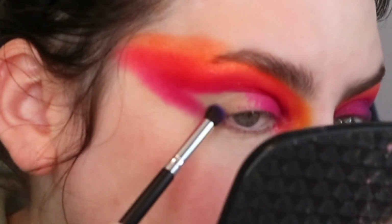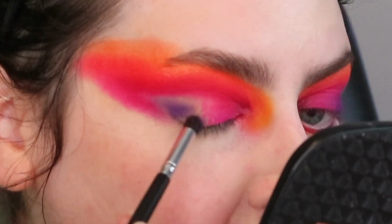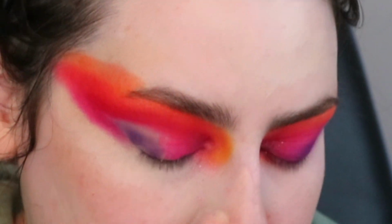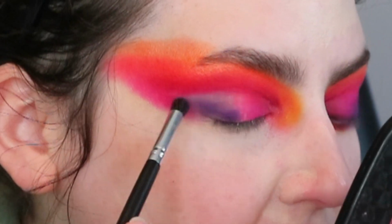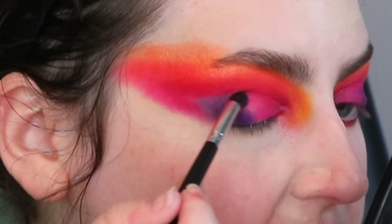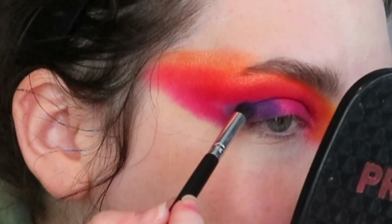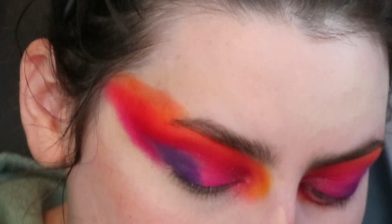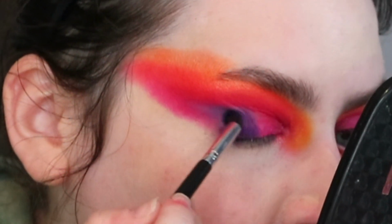I'm using this BH Cosmetics domed pencil and I'm going into the shade Bougie. And all I'm doing with this is just sketching out where it would go. So really just packing on the colour. And this is quite a nice blue toned purple, which is, if you don't know, so hard to get to a point where it doesn't end up being patchy. Because normally my experience with blurples is that when I attempt to blend them out, I just end up with a big old patchy mess. So thankfully that is not the case with this one. I'm also bringing it down to just under the lash line because I can.